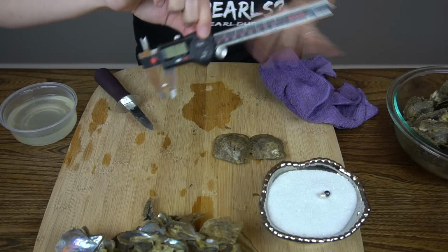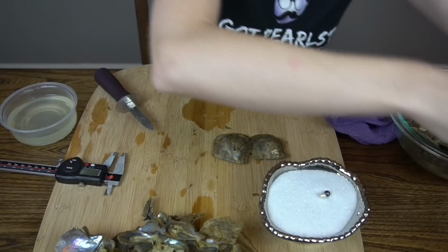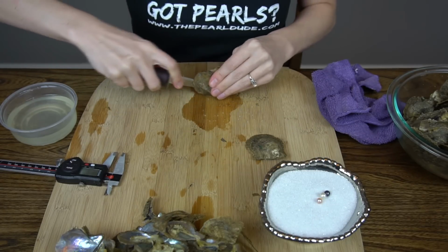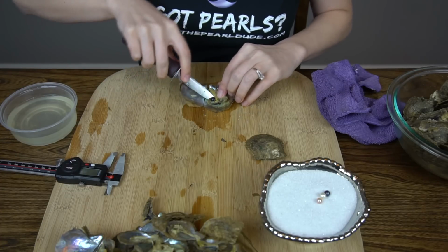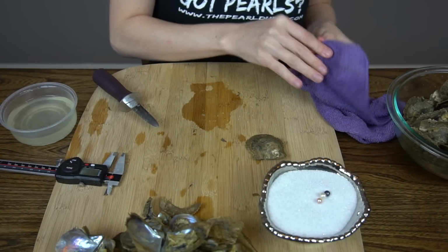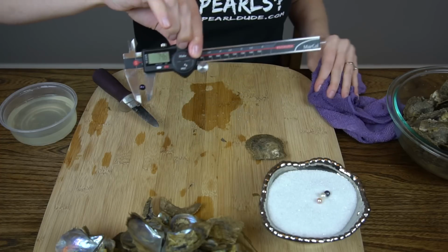Kind of a pinky peach, 6.75. Oop. It's like another dark. It's got that bluish purple tint to it as well. This one seems pretty big. 7.46.